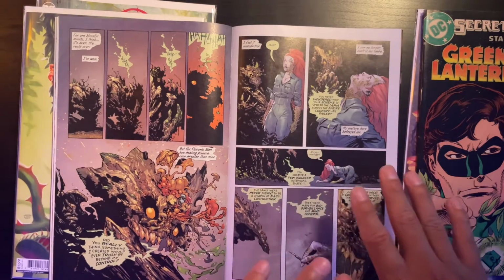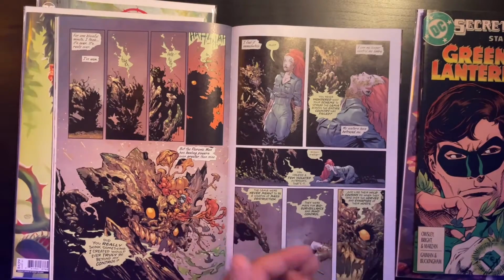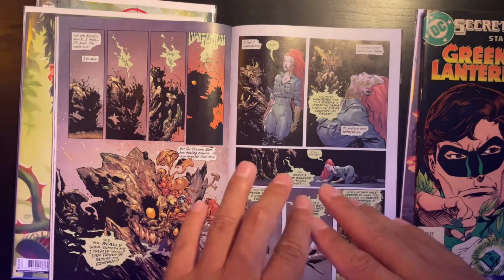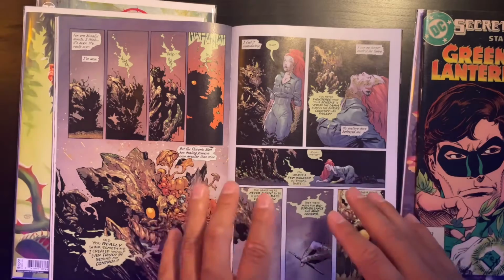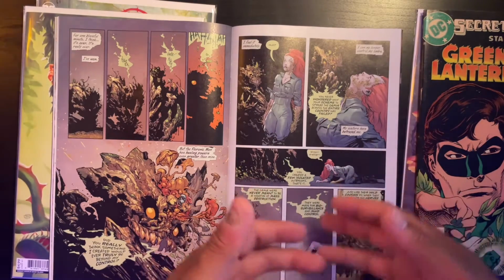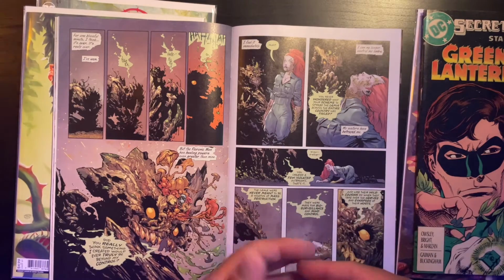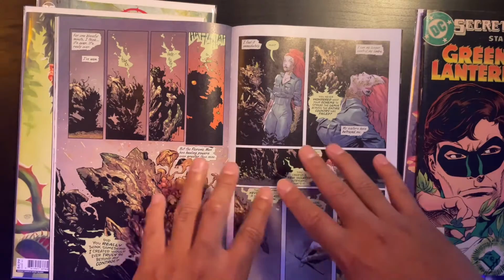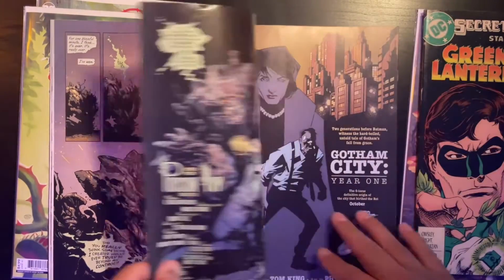My only thing is, you would think that Pamela Isley, being a brilliant botanist, would have kind of caught on to that. I'm surprised that we haven't seen a little bit more of Pamela Isley, because she is a scientist, she's a doctor. I guess she's going through a lot of stuff with Harley and a lot of emotional stuff going on, but I'm surprised we didn't see a lot more of the investigative scientist side of Pamela Isley. Maybe we'll get to see that in the next arc.